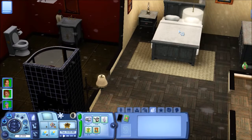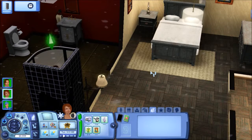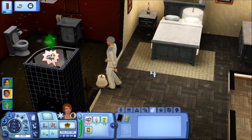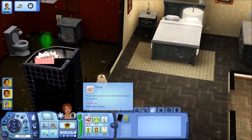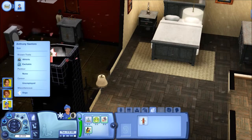And once they're done woohooing, they can go to sleep. So yeah, I'm just gonna speed through all of this. I'm just gonna speed through the woohoo. Oh, look at that face! What's wrong with the baby? He's hungry.